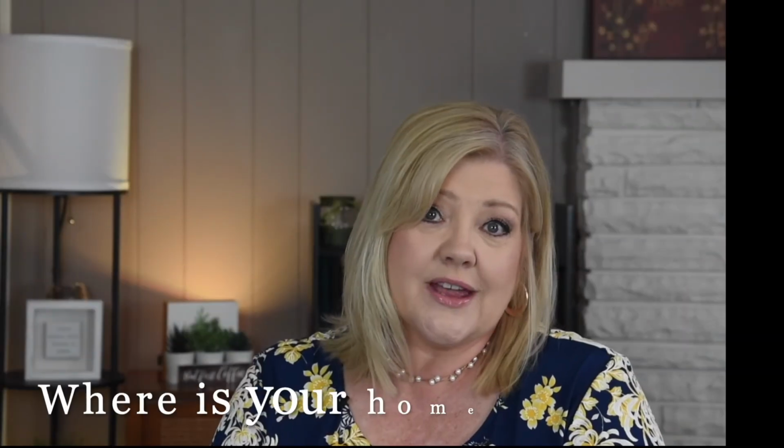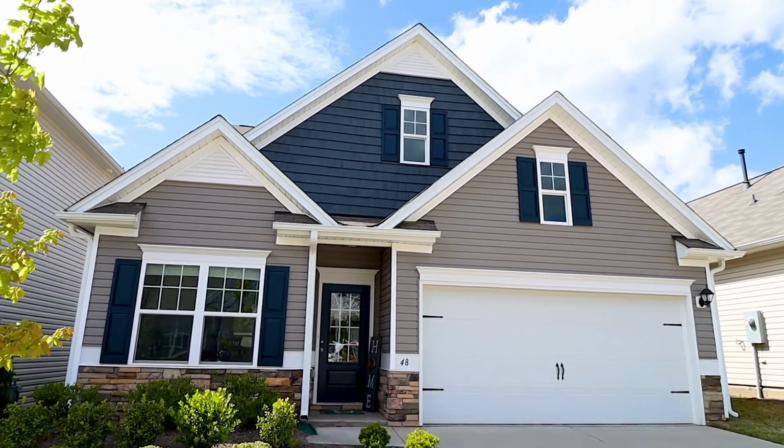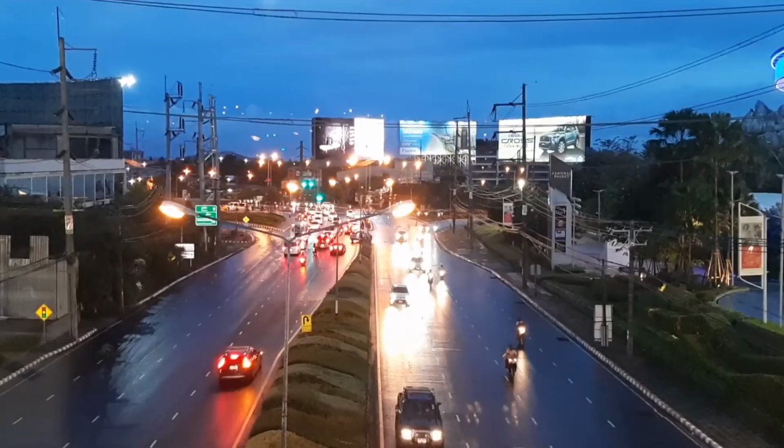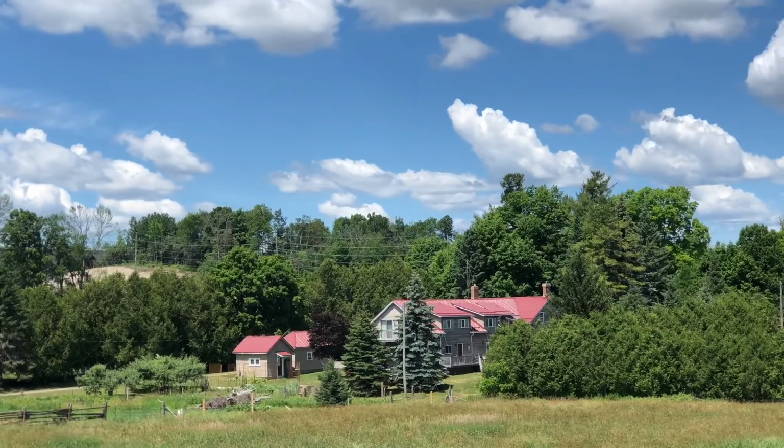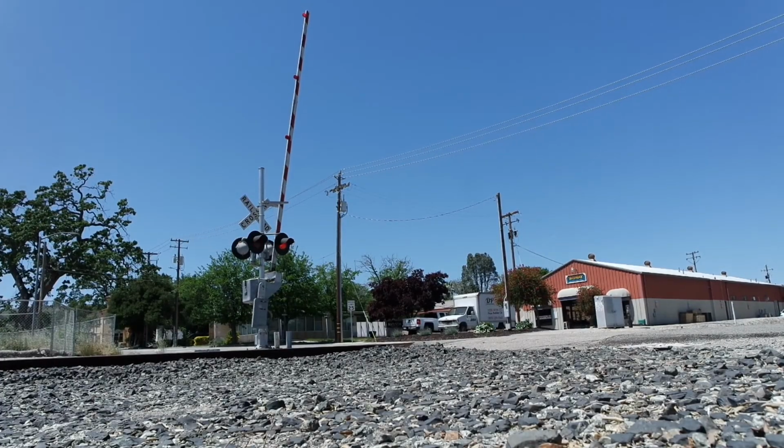I've always heard about the importance of the location of a property, which is the next question to think about before you sell. Where is your home located? A quiet neighborhood near some highly rated schools? Is it near a high traffic area? On some farmland with acreage and lots of privacy? Is your home next to a railroad crossing?